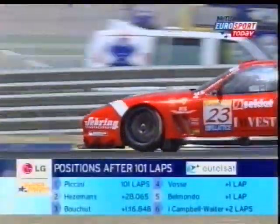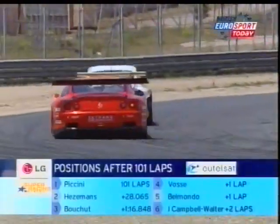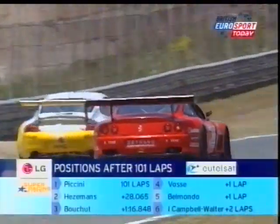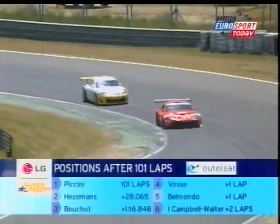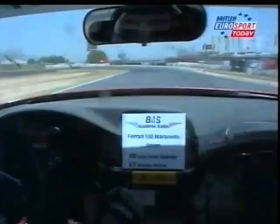And the race leader in traffic, Andrea Piccini, 101 laps in the book. And we reckon maybe another 10 to go as we close towards the end of the 3-hour race. Under a quarter of an hour left, and they're lapping just over 1:30s. So Andrea Piccini with perhaps another 9 laps after this to the end of the race.